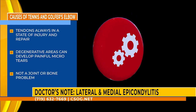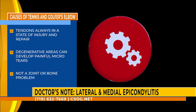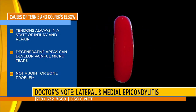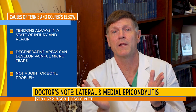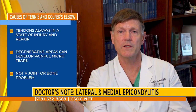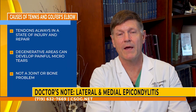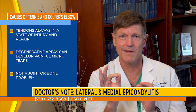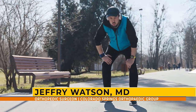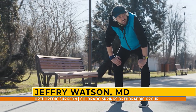What happens is all of our tendons in our body are always in a state of injury and repair. Guess what? Your body is constantly quietly going in and repairing little injuries and tears that we get in our tendons, and you never know anything about it. On these two conditions, on the medial and the lateral epicondylitis pathology, they are little degenerative areas in the substance of the tendon, and the body gets behind, I like to think of it, in its repair process. And you have these little micro tears in the tendons.